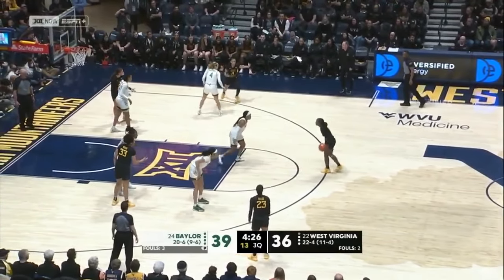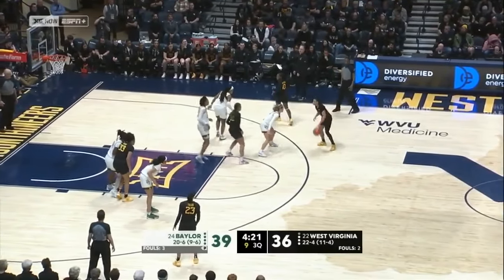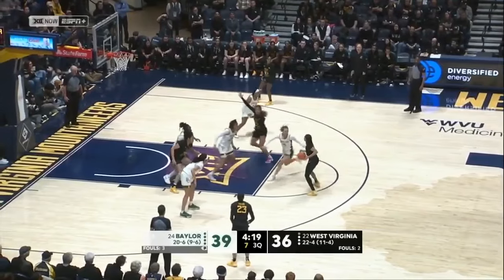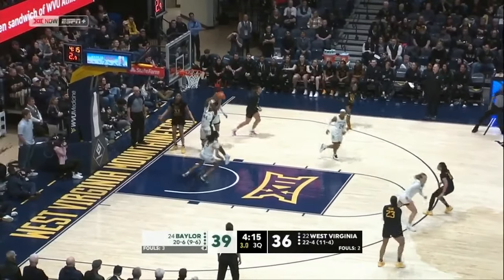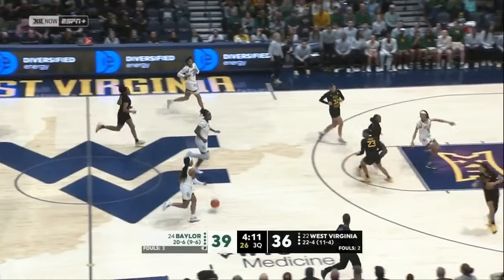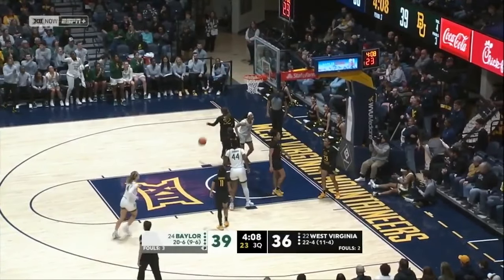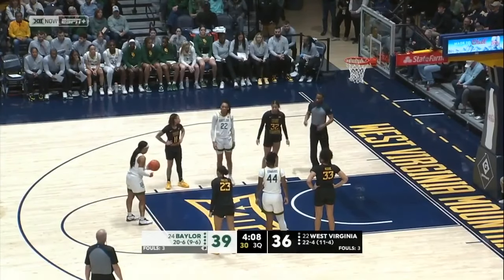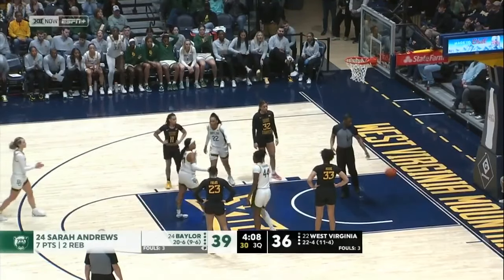An enthusiastic Coach Kellogg shouting out orders from the West Virginia bench. Here's Quinerly. Inside, Tirza Moore. Four on the shot clock. Moore is short. Andrews wants to drive. She'll go to the foul line. Lauren Fields fouled her before that stoppage with her second personal. Andrews makes the first of two.